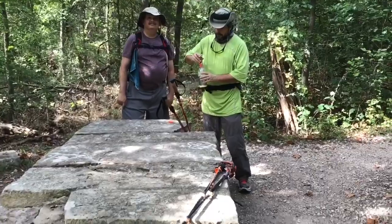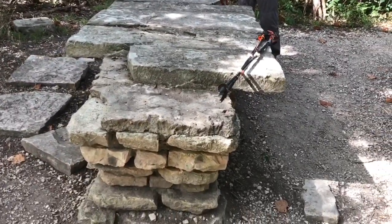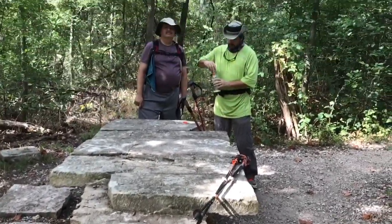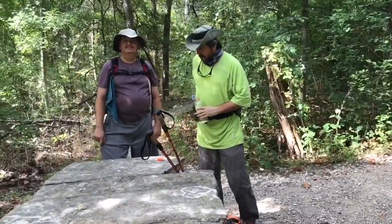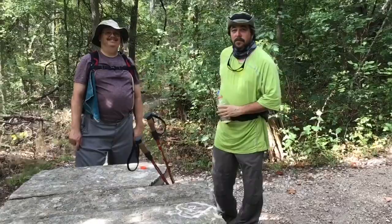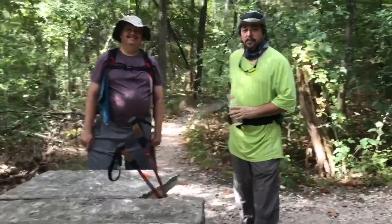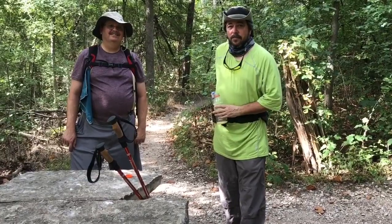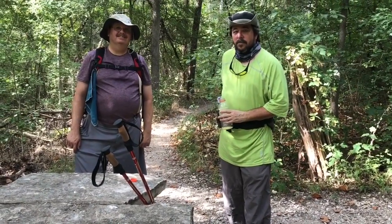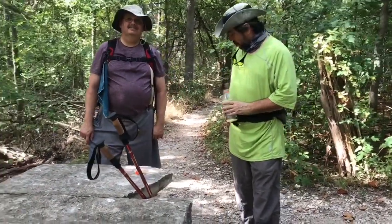Okay, we're at the CCC table, the Civilian Conservation Corps table here in the park. George from Plano on the left, and Gary from Florence on the right. We're just kind of taking a little break. Mike DeHart, my buddy Mike, is supposed to show up. He's here in the park finally, and he'll catch up to us.